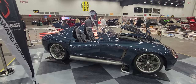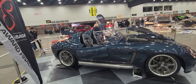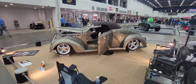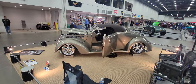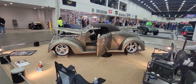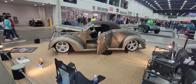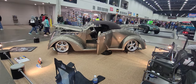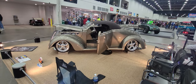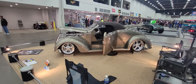Plus, there's a car here that looks like Chip Foose's Impression, but I don't really think it's Chip Foose's Impression, but it looks like it. I'm going to that one next. All right. Anybody that knows Chip Foose and knows the Impression car, you can see the resemblance of that car. Is this the Impression? No, I don't think so. I saw that car myself several years ago, and this is not it. At least I don't think it is.